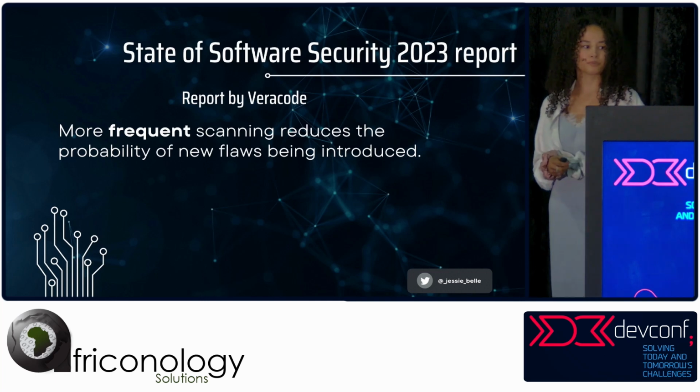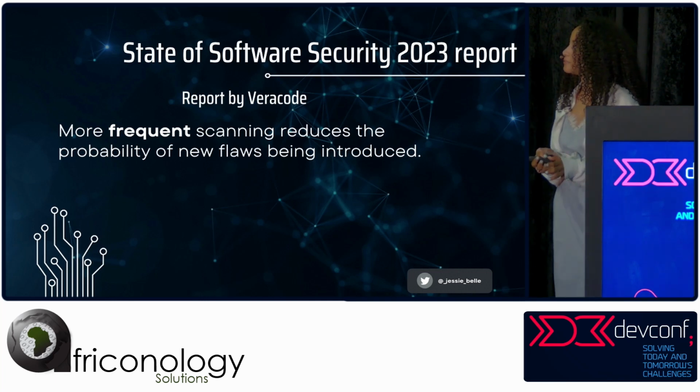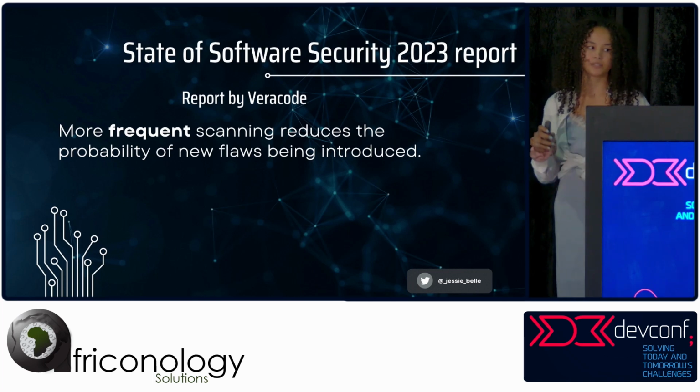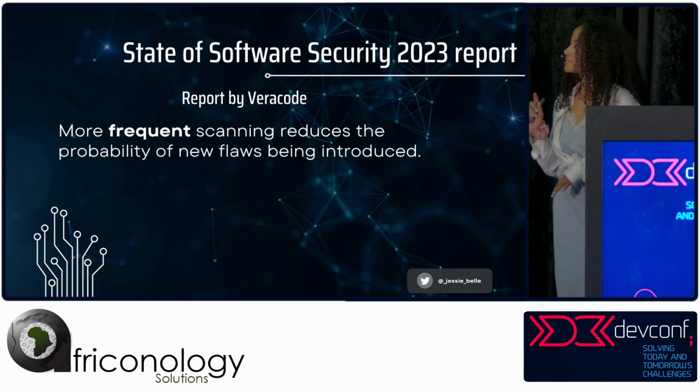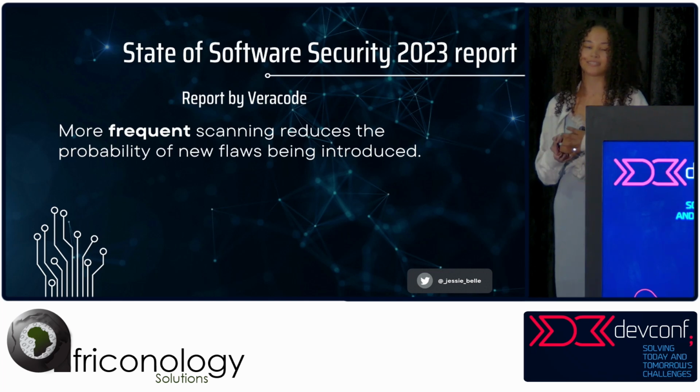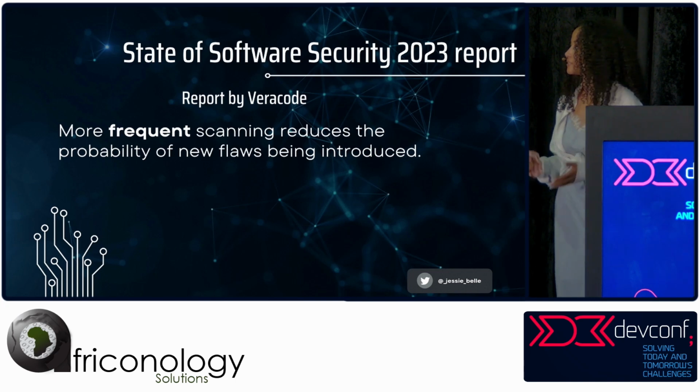Another finding from this report is, it seems like an obvious one, but also a really important one to highlight, that more frequent scanning significantly reduces the probability of flaws being introduced. So we're seeing that automation and having these automated scans is a really great way to make a significant difference in how resilient your application is.